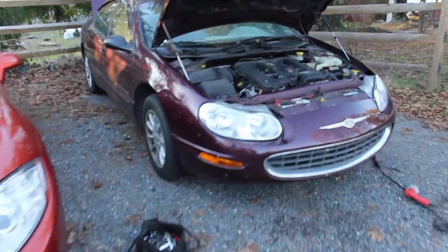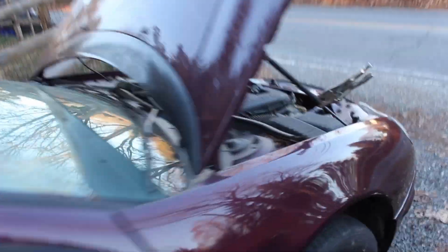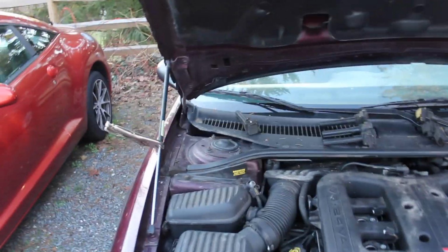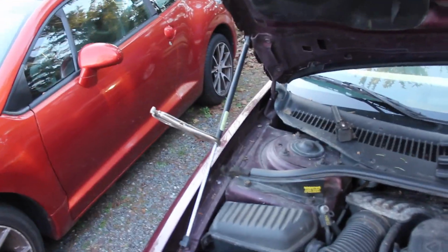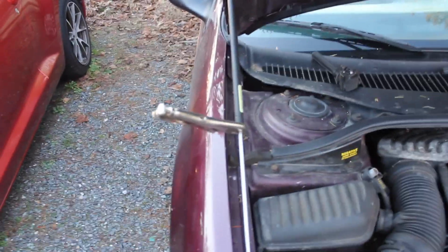All right, little update on the Chrysler here. Hood and trunk struts have been put in. The trunk struts at least work. The hood struts, unfortunately, decided today they don't want to hold the hood up. Don't know if it's because it's been a day since I got them and they've been fully expanded. You would think that would help them stay up, but no. So yeah, I have it held up with the vice grips again, and I'll probably have to get some brand new hood struts for it.